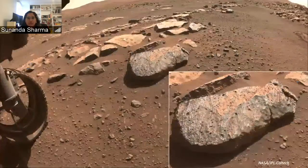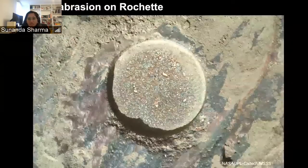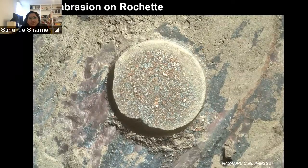Rochette is one of the rocks that then we started to analyze next. So the next abrasion patch that we did was on Rochette, and that was Bellegarde. And so that's the one that you've already actually gotten a little bit of a look at. So this is a Watson image of it. And so you can see there's the abrasion patch that the 45 millimeter diameter.